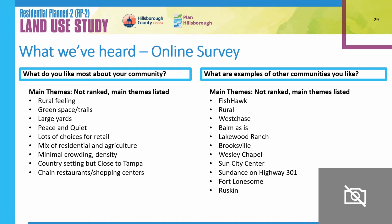We asked, what do you like most about your community? Rural feeling, green space and trails were some of the top ones up there. There was also some mention of country living, but chain restaurants and shopping centers, and choices for retail popped up there.